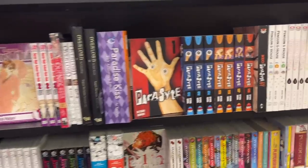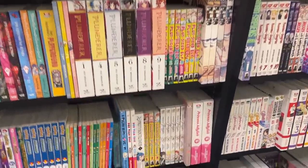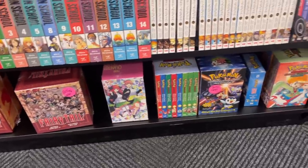A lot of Parasite. They're coming out with a full color edition for that though. So if you're thinking about getting it, I would maybe hold off. Maybe see what the full color editions look like, because I'm sure those are gonna be really nice. Prison School, love to see it. Some box sets down there.